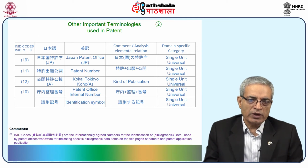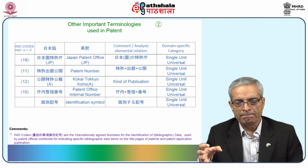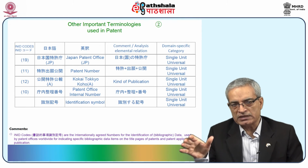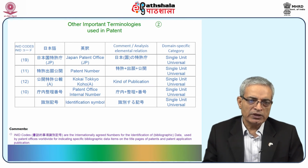Then next is Kokai Tokyo Koho. It stands for this also. The English equivalent for this is kind of application, meaning the category of application. I would also suggest that Kokai Tokyo Koho may be transliterated, given in Roman as, of course, a single unit.